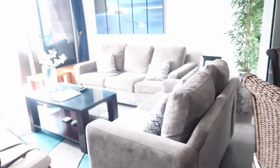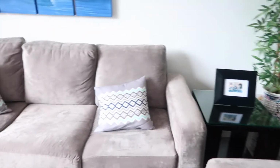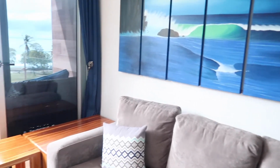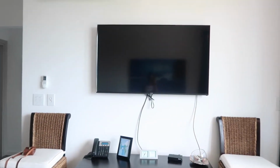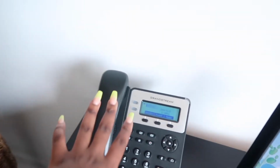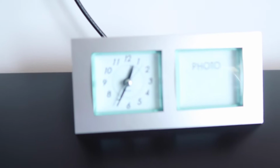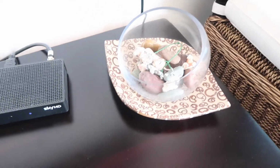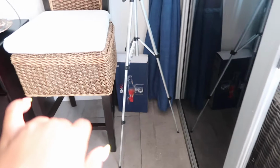And then this is the living space, which is nice, and these are really soft. Oh, these are really soft and nice. And we have my tripod, and over there, just right there, we have my drone. So we'll unpack it later and I'll show you.